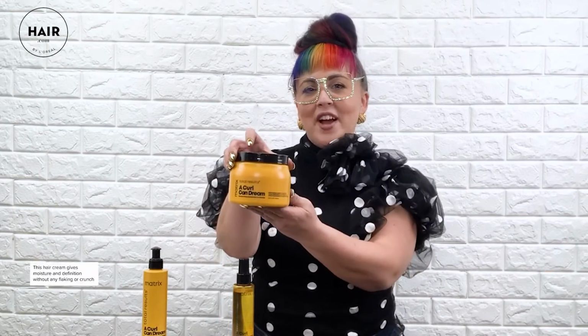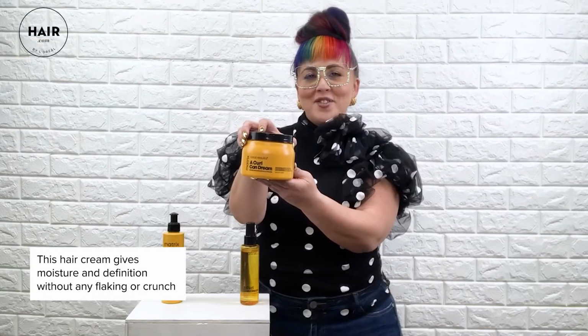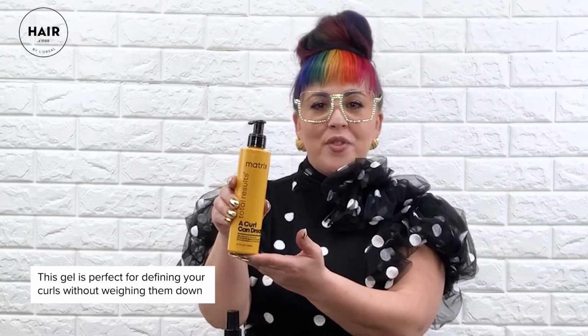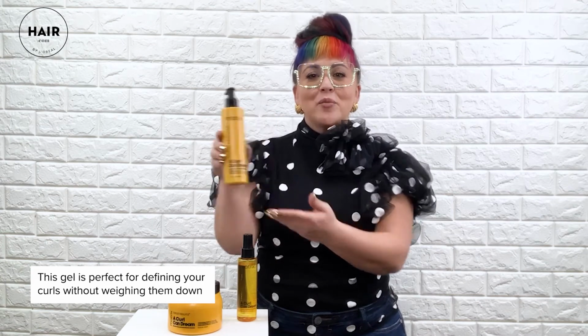The moisturizing cream is a leave-in cream that provides moisture plus definition without flaking or crunch. Use after washing. The light hold gel is a defining gel that layers perfectly and beautifully over the moisturizing cream without flaking or any crunch. Use after washing and after applying the moisturizing cream.